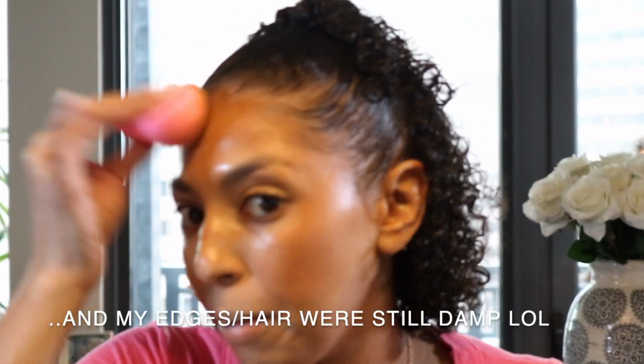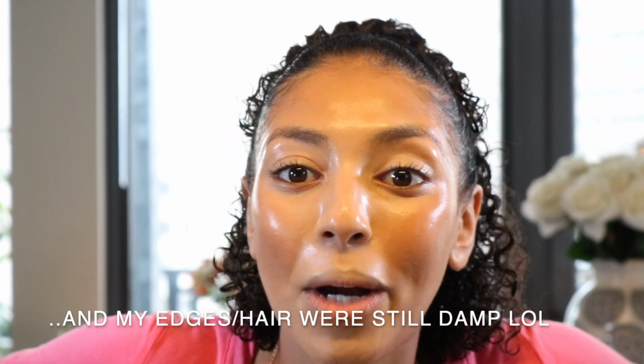And then I'm just gonna go in with a little bit more and do the same thing again. So a couple stripes. I'll do 2 stripes this time, or 1.5. And then I'm gonna go along the hairline. Normally I would take the sponge and go all in my hairline to make sure you don't have a bronze forehead and then your scalp is just pale, but I'm not going anywhere.